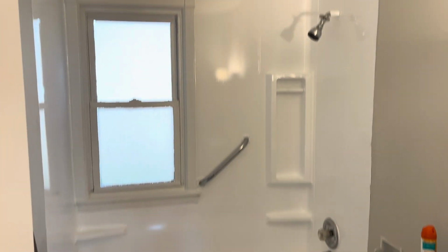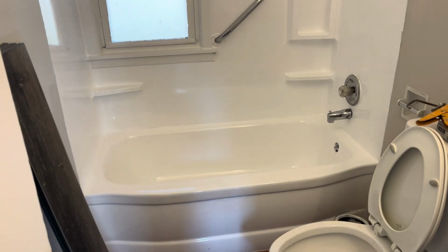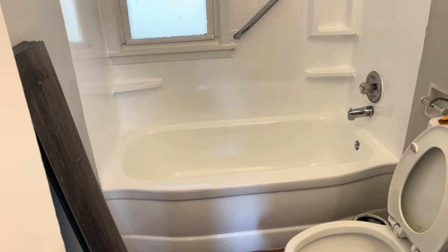Then they came and we had to paint this, so that was done. So that one's been coated. You can see it looks brand new. Same thing in here. This is all done. The flooring just makes it phenomenal.